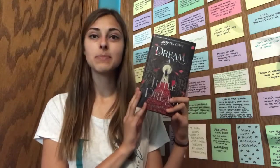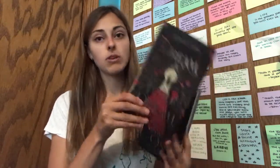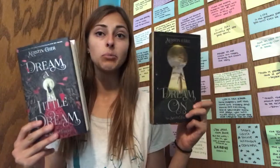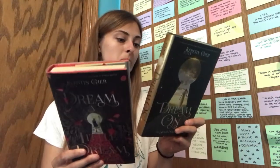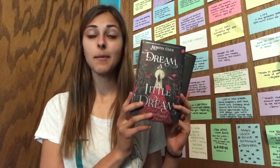Next up I have two books by Kerstin Gier, who is the author of the Ruby Red trilogy. I saw these on there and I recognized the author name, but I didn't really know a whole lot about these two books, but I decided to give them a try. So it's actually a trilogy, but I couldn't find the third book on there. But the first book is Dream a Little Dream, and the second book is Dream On. And I thought the covers were really pretty and thought they might be fun, so I'm going to try them out and see what I think about these ones.